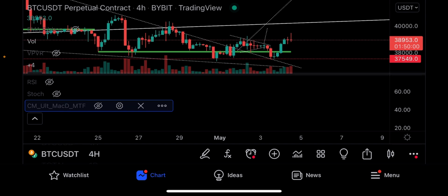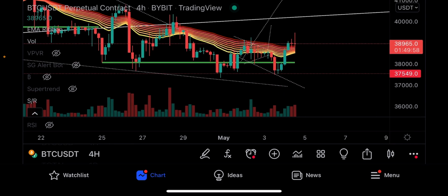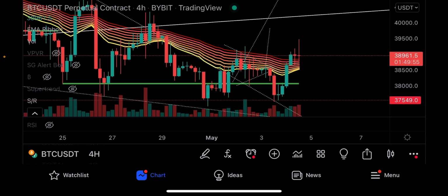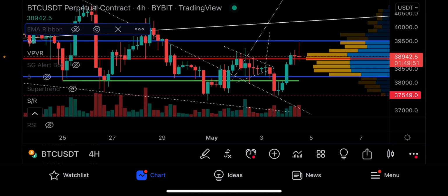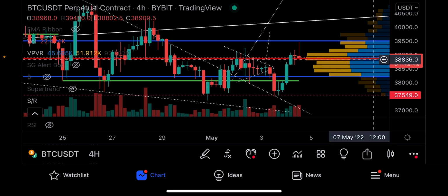On the VPVR, we're at the EMA ribbons. We're above the EMA ribbons now, and they're holding as support, which is a good sign. Let's see if we can actually get a pump here. VPVR, we got a lot of buying and selling. Underneath us is a lot of support now.